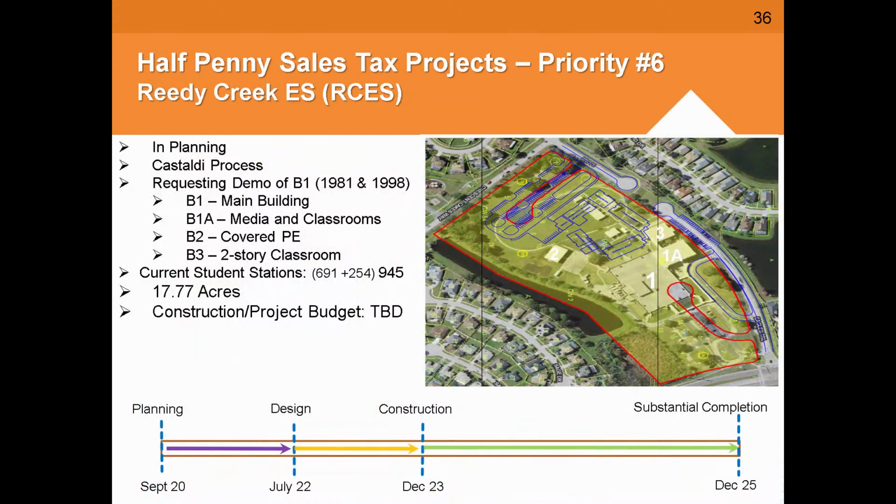Okay, our next project is Reedy Creek Elementary School, so lots of opportunities on this project. There's essentially two buildings. One of those is a covered PE, but there's a building 1 and a 2-story classroom building. So building 1 houses most of the school's functions: the media center, kitchen, cafeteria, classroom, administrative. And then there's a 2-story building that joins to it.